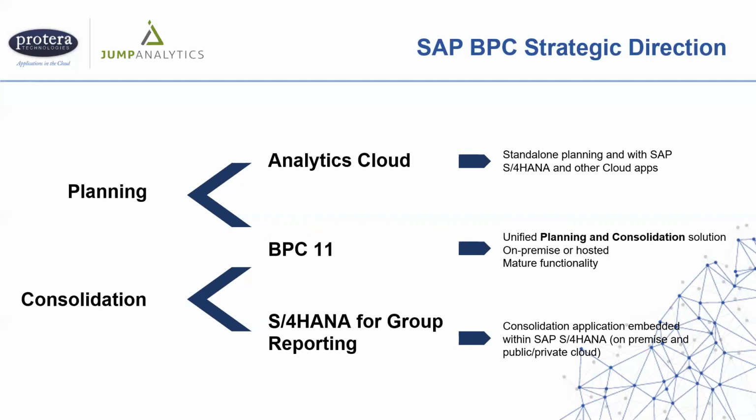So a lot of benefits with this tool, and it integrates beautifully with SAP BPC, but generally, if you're going to adopt SAC on its own, you may not need the holistic unified planning and consolidation solution that BPC offers, or you don't have that sophisticated requirement, essentially. The other decision point around planning could be just BPC, and I'll come back to that in a second.